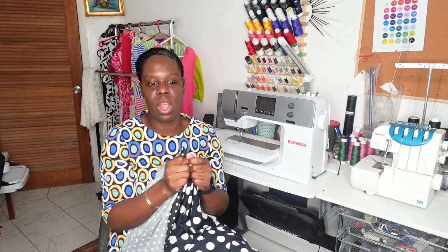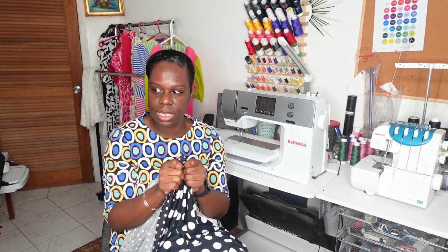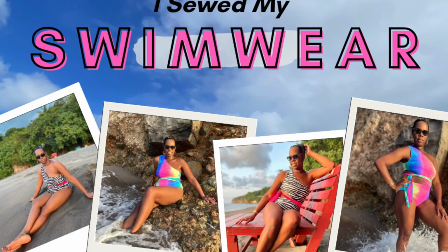Now I have made now 3 swimsuits. I made one last year, the MEASU Cutter Slow, and I have made 2 this year, both the New Look 6734. Now I have a full review here on the channel about that swimsuit pattern. That is the New Look pattern, not the MEASU pattern. And I'll drop the link right here so you can run ahead and check out both of my swimsuits.